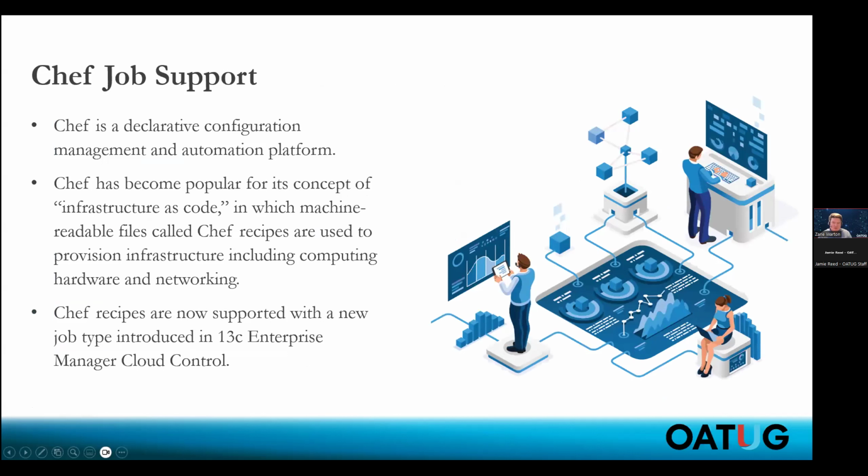Second thing we'll talk about real quick is Chef job support. Chef is a declarative configuration management and automation platform. It's been very popular for its concept of infrastructure as code. It's similar to something like AWS Terraform or other things. You can create machine-readable files called Chef recipes that can be used to provision infrastructure, sometimes including computing hardware and networking. Chef recipes are now supported with a new job type introduced in 13C.